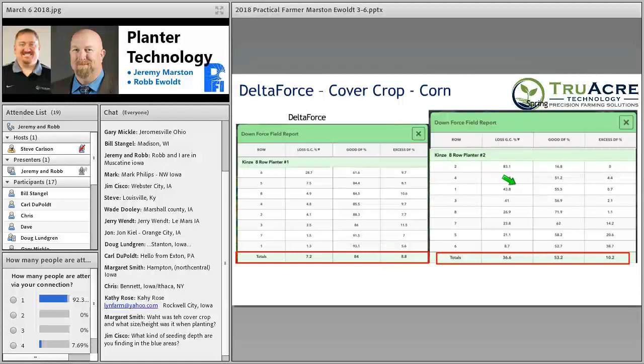On the spring side, this is the spring side over here. Across all of our cover crop, we had them pinned down as much as we could, as much weight as we could on them. We tried to keep them full, those type of things. But our good downforce, we were only about a little over 50%. 10% was in excess, and the real issue we had was loss of ground contact, which is about 36% of our field was shallow planted. Yeah, we really struggled in there getting to depth.